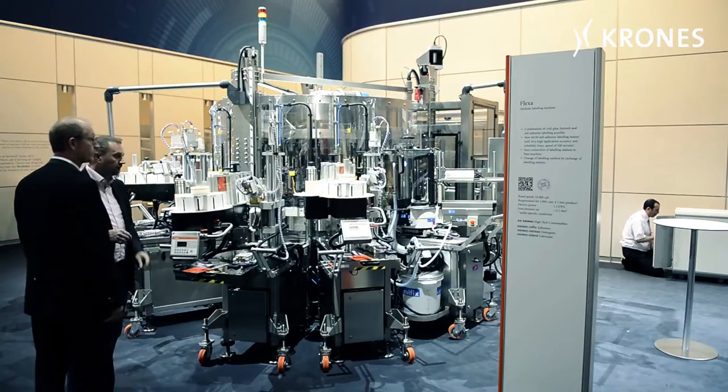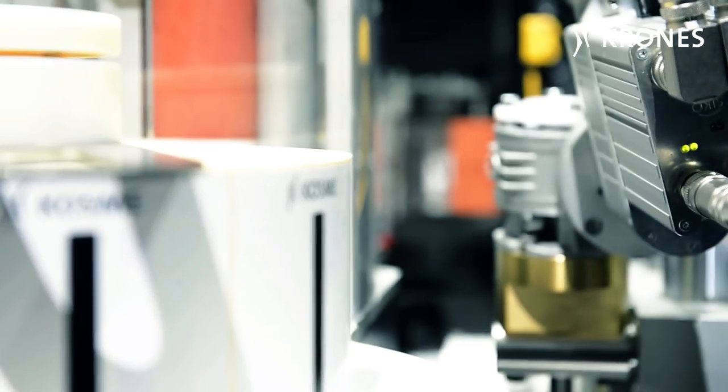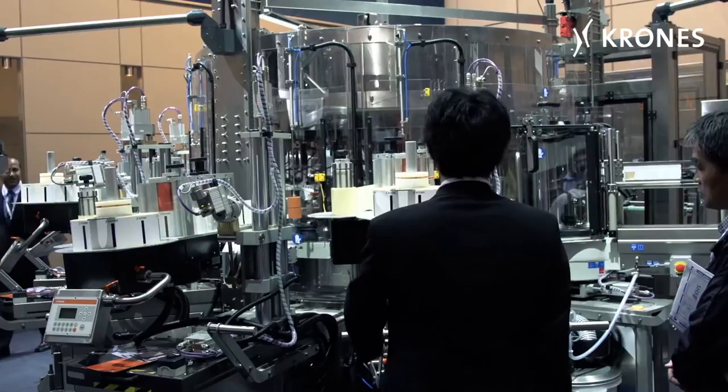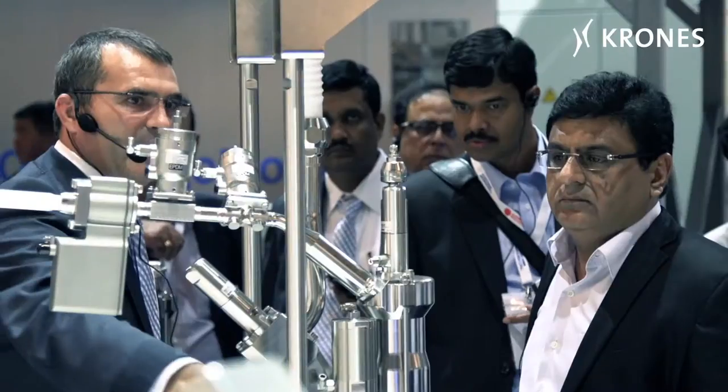The labeling technology exhibits were supplemented by the Flexar from Cosme. It's a space-saving design, able to run a combination of different labeling processes. A conveniently compact solution for mid-tier bottling plants.